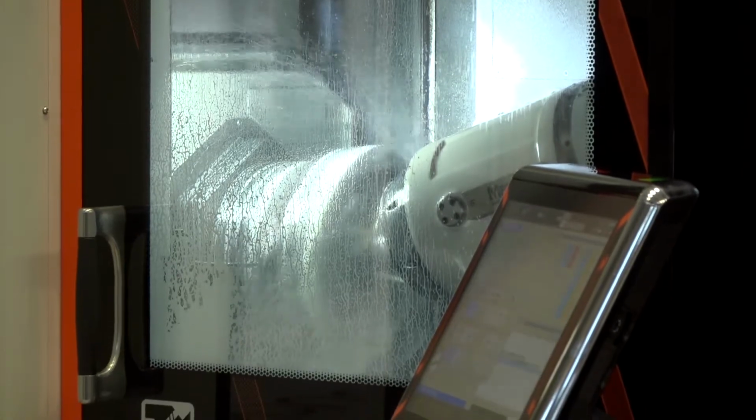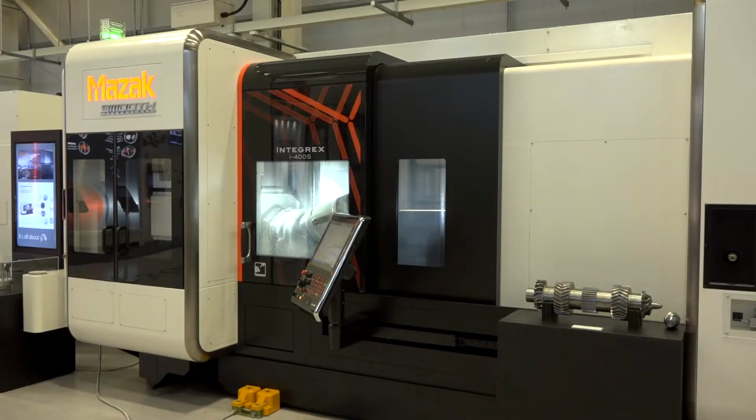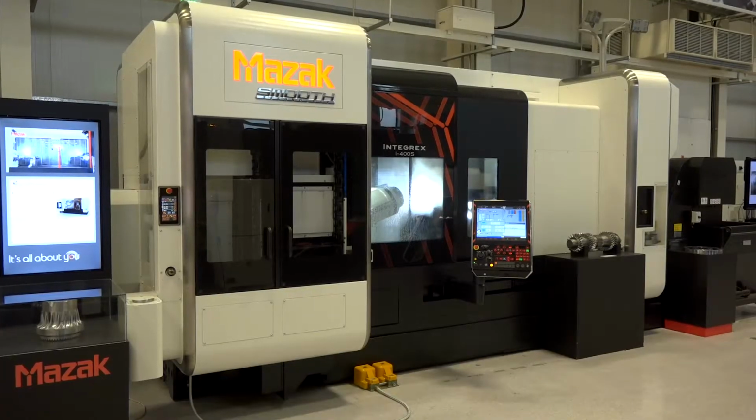Yeah, the INTEGREX i400 is part of our stable of INTEGREX products, which has now gone through several generations, the i-series being the latest of which, with the 400S here with the second spindle. So really just provide that done-in-one platform. It's fair to say MAZAK is kind of the benchmark, isn't it, for this multitasking technology? Yeah, I think INTEGREX's name has become synonymous with multitasking and done-in-one technology. So we're really proud to be the leader of that area of manufacturing.